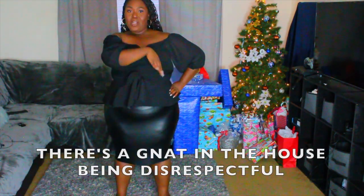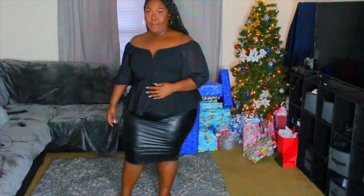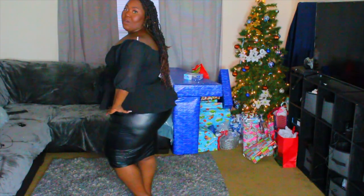Okay, so this is another very cute outfit. I got the skirt from Fashion Nova. And then this top came from Burlington. And I think it is so cute and it just snatches you so well.